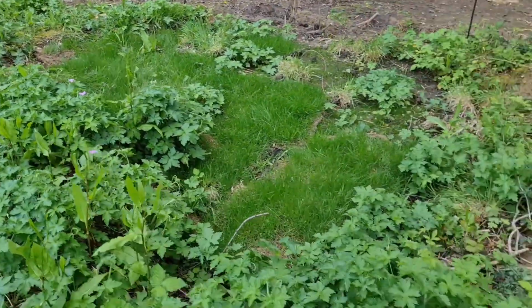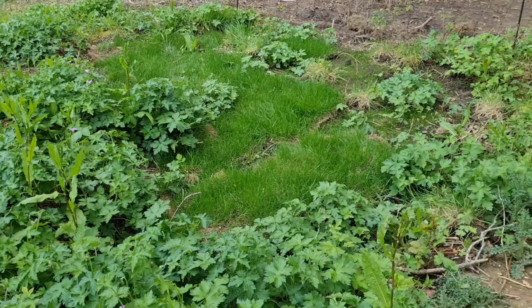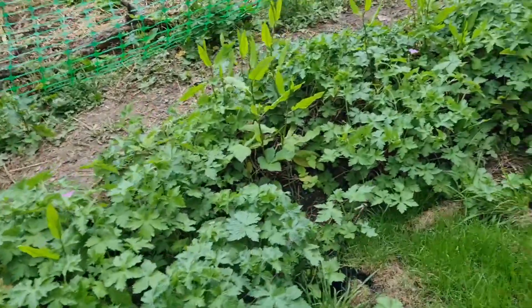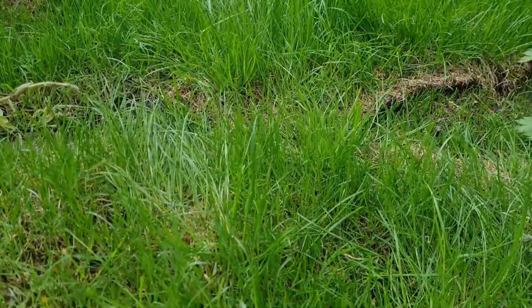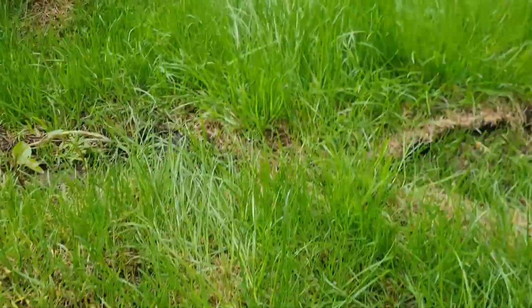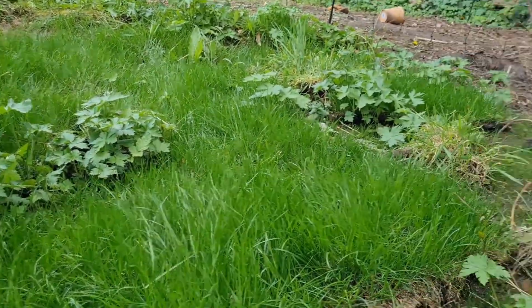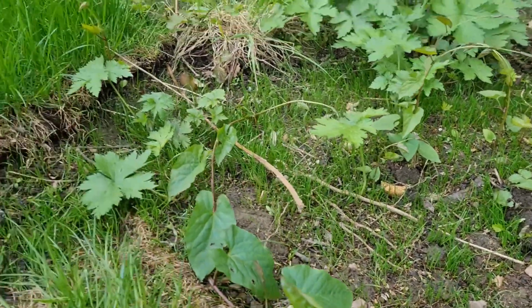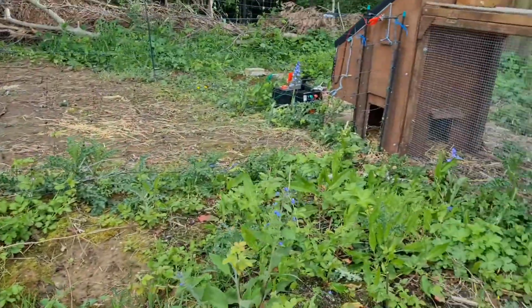Down here, the chicken pasture, what will be chicken pasture once it's become established, is taking off. I managed to get a bunch of turf for free because someone down the road was having their front garden done and I asked if I could have it. So I went down with my wheelbarrow and just picked up rolls of turf, and then I've also been sowing grass seed too. So hopefully it's going to be pretty solid chicken pasture.